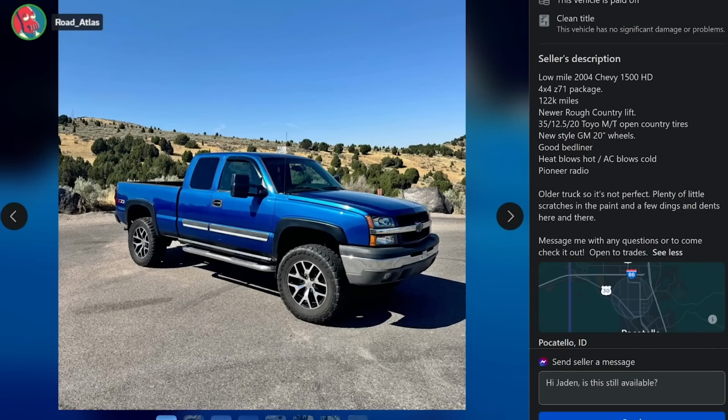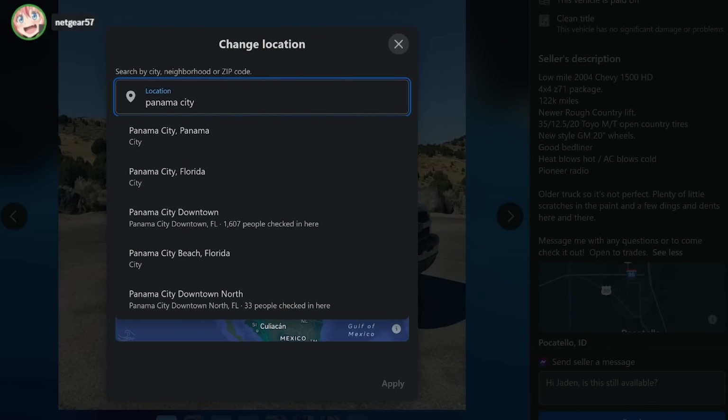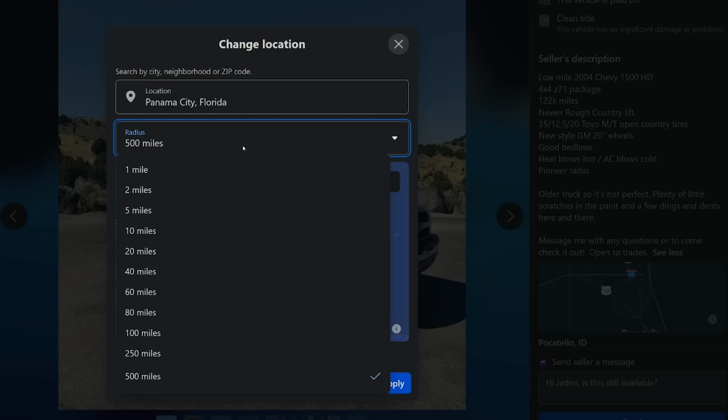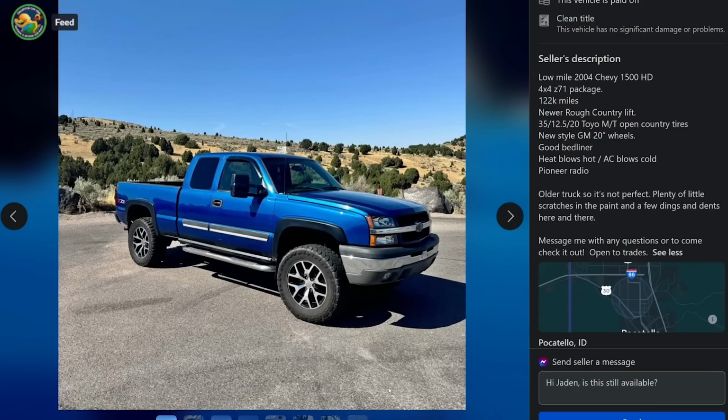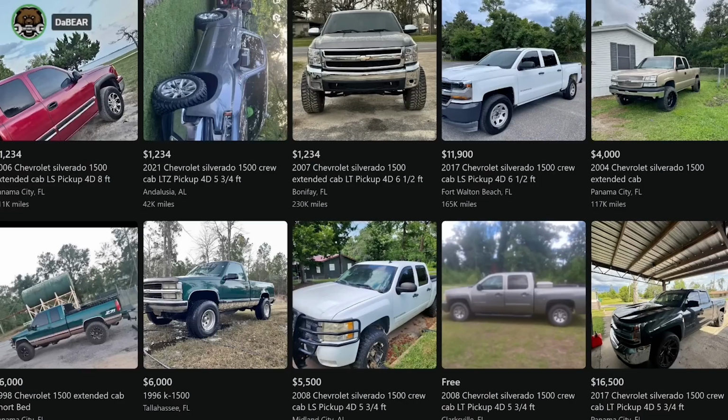My hidey hole is the Panhandle of Florida. You like rust? You can buy some pretty clean rust-free ones out of the Panhandle. Set it like Panama City Beach for 100 miles, because then you'll get the stuff that's to the north of it too. Yeah, I guess mine is probably Amarillo, Texas. Let's set it to 100 miles, and we'll see what kind of trucks are available in the Panhandle and Gulf Shores here. Yeah, the Panhandle.